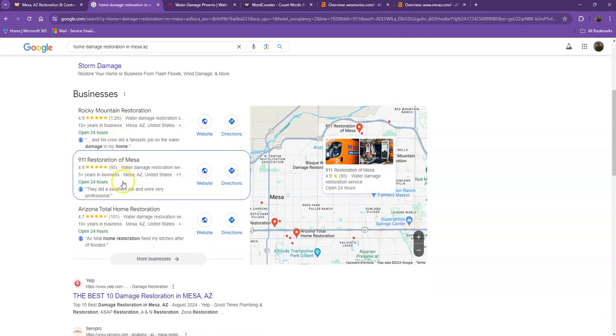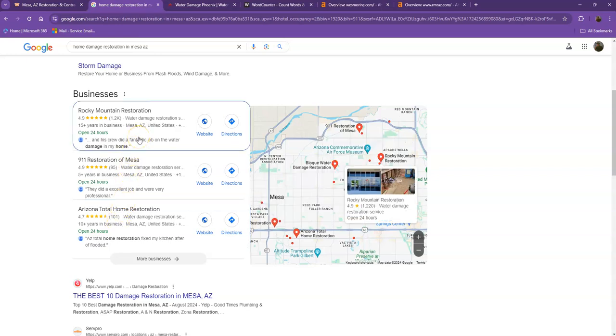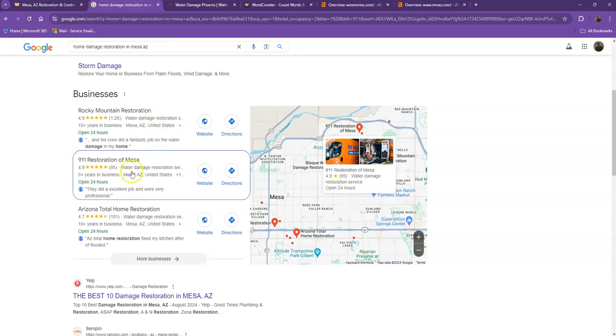So this right here is what we call the map pack. And of course, this is something you really would like to be on since these are the ones that get a lot of attention, a lot of traffic, and are easier to find. One way for you to be here is to have a Google My Business profile where you'll enter as much information as possible, like the company name, phone number, email, company address, hours of operation, photos, and so on and so forth. And also, if you add that same information into as many directories as possible, like Yelp, Yellow Pages, Angie.com, that'll really help you appear in the map pack faster.